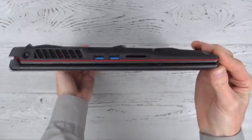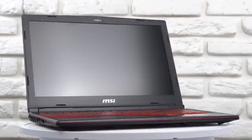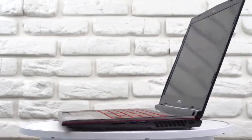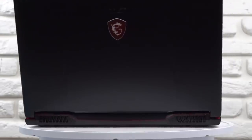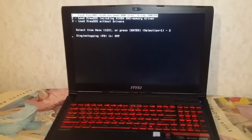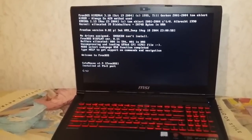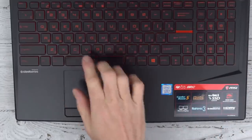Adding another stick of RAM and an SSD would instantly transform the GL63 from a budget gaming laptop to a premium one. If you're used to a high refresh rate display while gaming on your desktop, the GL63 is a great way to preserve some of that glorious desktop experience. On the other hand, if you're perfectly fine with a 60Hz display, the GF63 would probably be a better fit at this price.